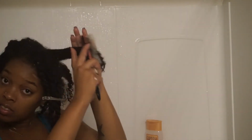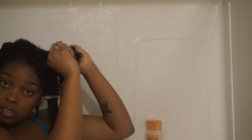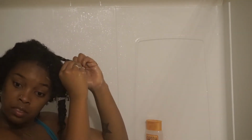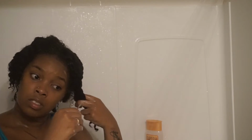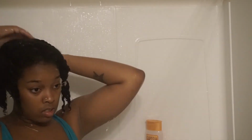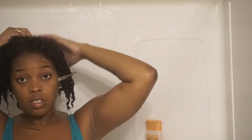You guys, this does feel like a long process, because it is a long process. But sometimes we're so quick to do our hair, but our hair doesn't get what it needs. So I really took my time and actually did this. Even those twists, I ended up twisting them into smaller pieces. So it took me a while, but my hair felt really good after.